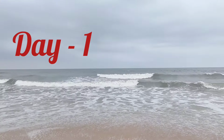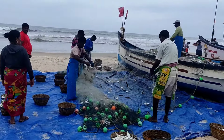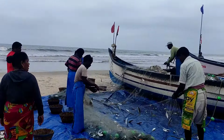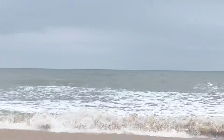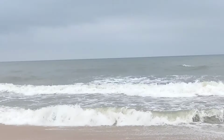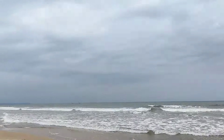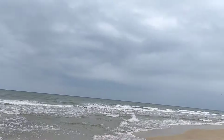Day 1, we started with Benaulim Beach. The fishing activities. You can also enjoy the famous Pedro's Cafe. We also covered Colva and Velsao Beach. This is Zalor Beach. Heading towards Betul Beach.